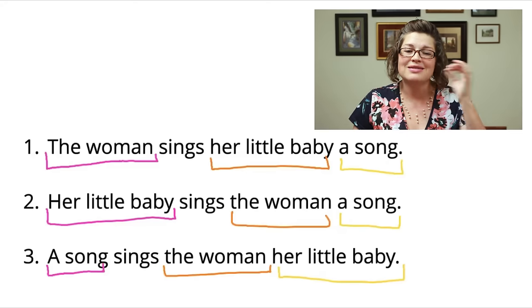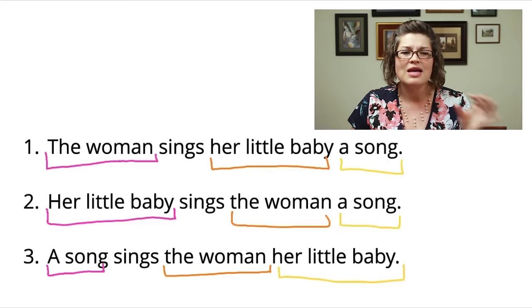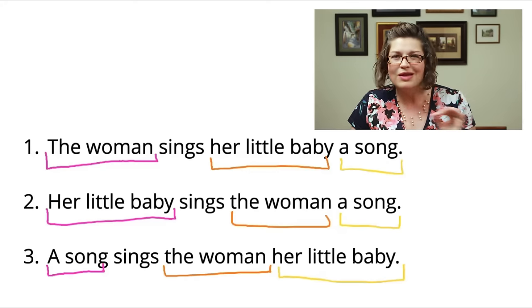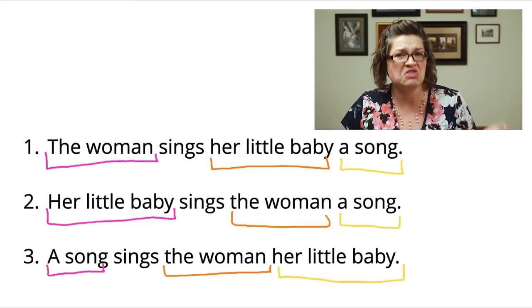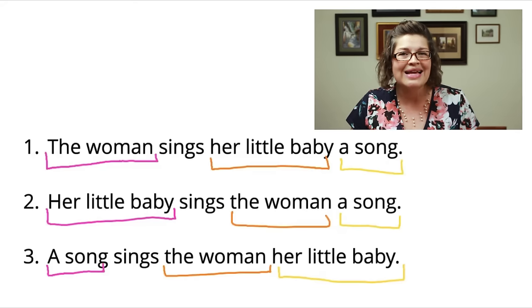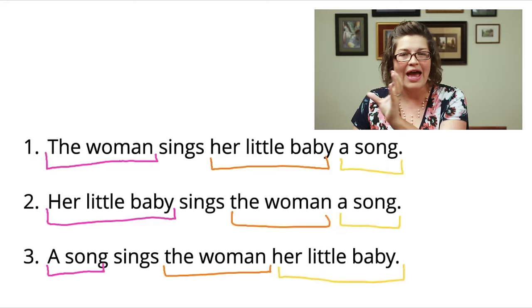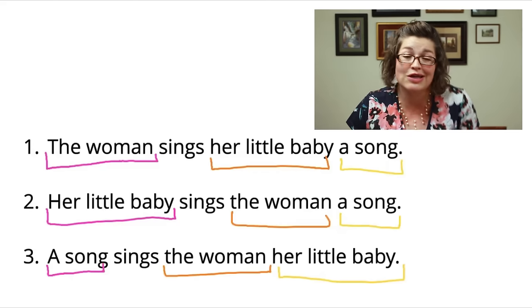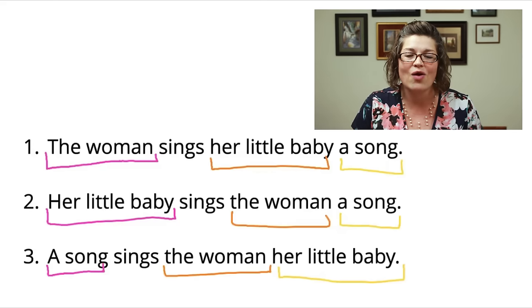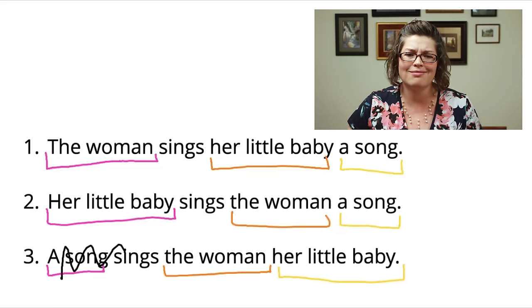So in sentence number one, the woman sings her little baby a song. Great, this sentence makes sense. Sentence number two, when we flip things around, right, her little baby sings the woman a song. This still makes sense, but what we're saying is something different. We've moved these chunks of nouns and the words in front of them, we've shifted them around, and now we're saying something different in English. And now in the third sentence, worst of all, a song sings the woman her little baby, this rearranging doesn't even make sense.